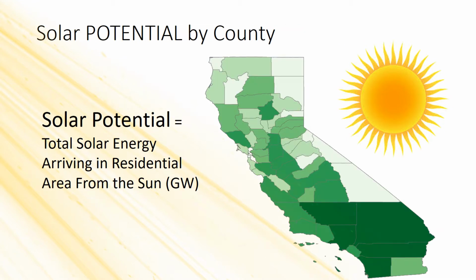This slide shows the data from the previous map aggregated by county. It was calculated using the zonal statistics tool in ArcPro. We see here the confirmation of what was suspected in the previous slide, that residential solar potential is greatest in the southern counties. This conversion provides a common unit that we can then use to interact with the capacity data we've generated earlier in the analysis.